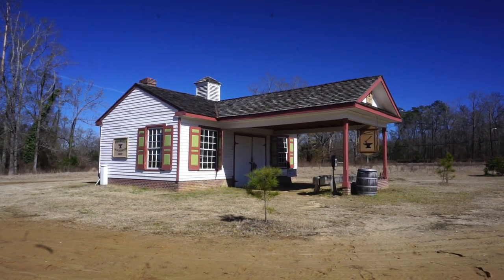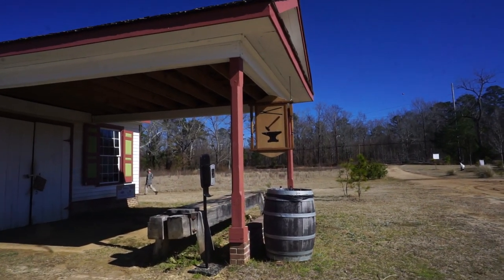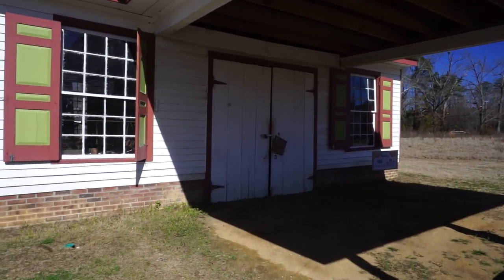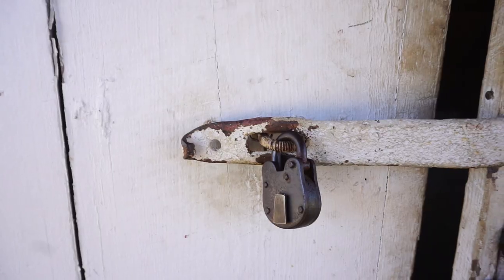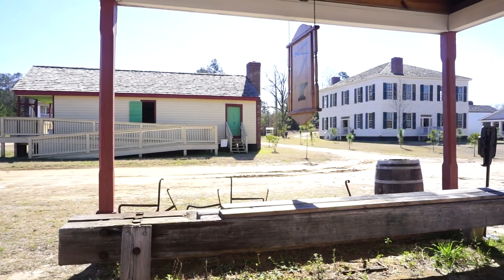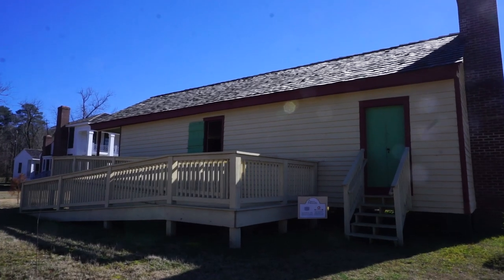There's what appears to be an old gas station. 1880s? But no, it's a blacksmith shop. Looks like the blacksmith is away too. Probably out drinking and gambling with the doctor. Oh well. Let's see what this building is.